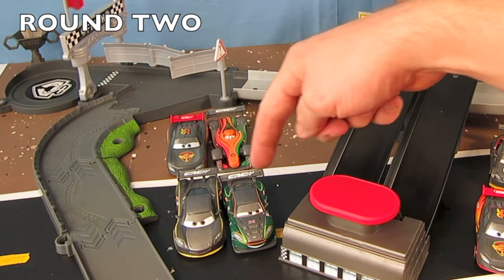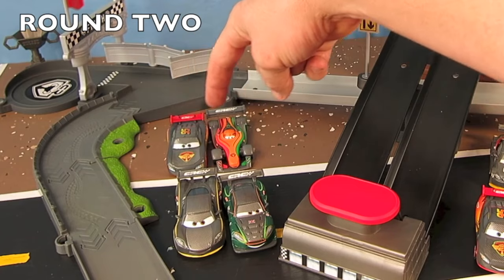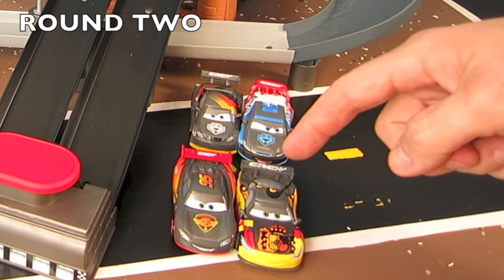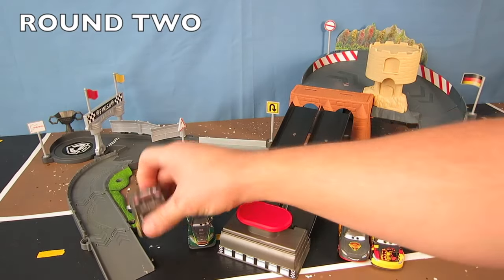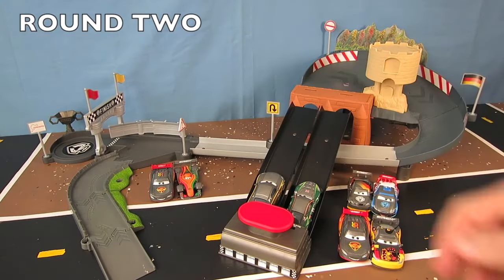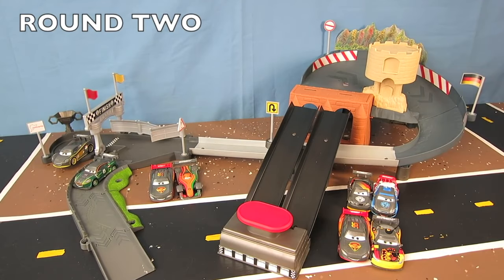It's Lewis Hamilton versus Nigel Gearsley and Plastic Lightning McQueen versus Rip Clutchgonski. Then in the loser's bracket, we have Diecast Lightning McQueen versus Miguel Camino and Max Schnell versus Raul Sarul. All right, round two, race one, Lewis Hamilton, Nigel Gearsley. Who's going to win this race? And Lewis Hamilton takes the win.